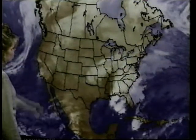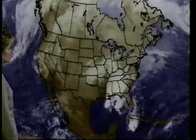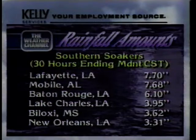That's because of that counterclockwise rotation. And therein lies the problem, colder air wrapping up and around that area of low pressure. And so the cold air slams into the warm, moist air, and we saw strong, severe thunderstorms. We also saw heavy downpours. Take a look at some of the rainfall amounts from this particular storm. Lafayette, Louisiana, over 7.5 inches of rain.